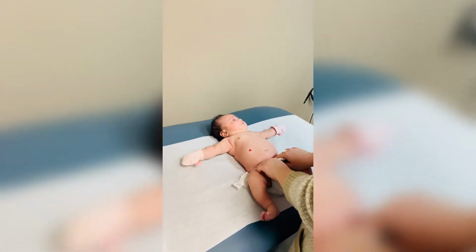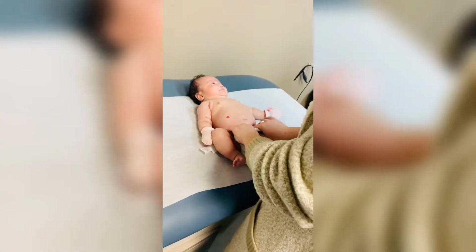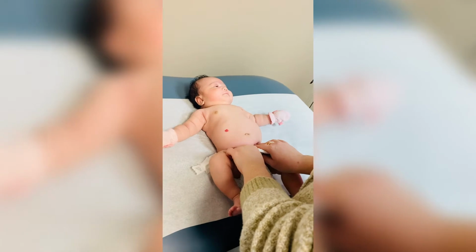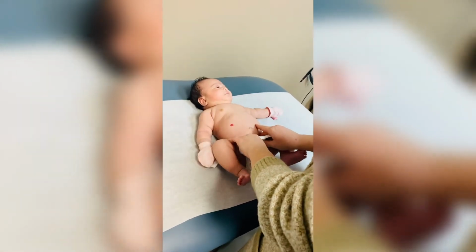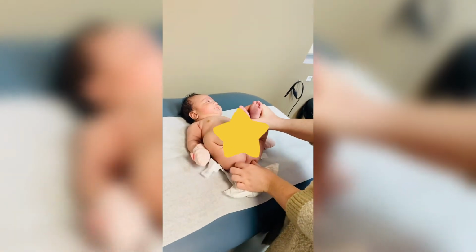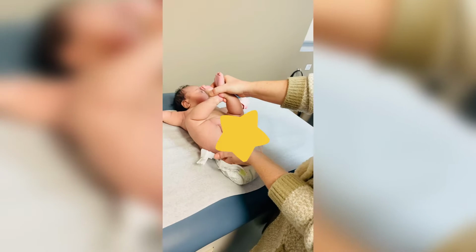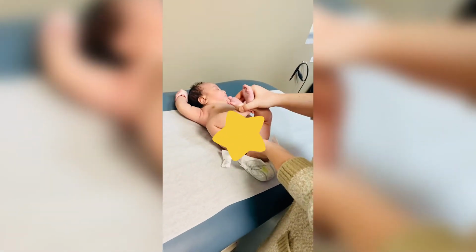Blood vessels underneath the skin. Usually by the time she is school aged, it'll have gone out, become more skin tone color. Not always though, sometimes they stay a little bit more pink or more red. Nothing that you have to do for them though.